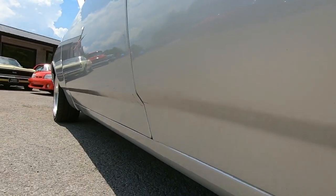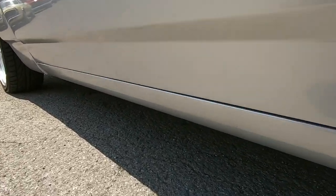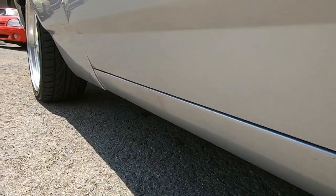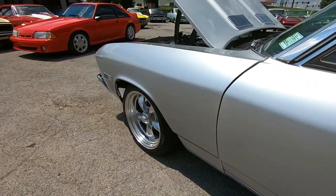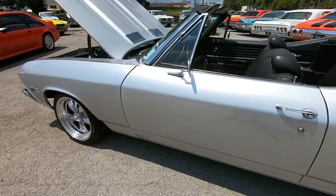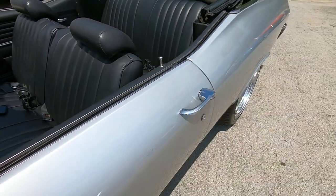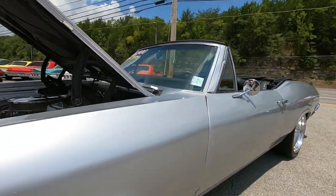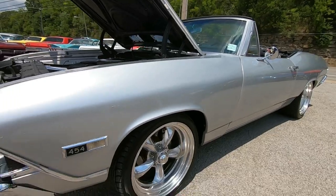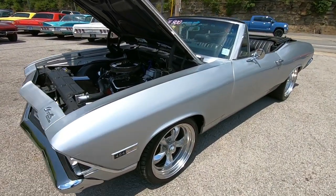Beautiful paint job. Door handles have been replaced. The mirrors have been replaced. All right, we've made it all the way around. Let's check this interior out.